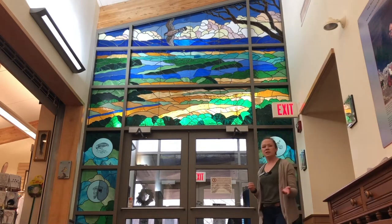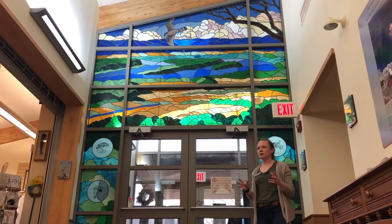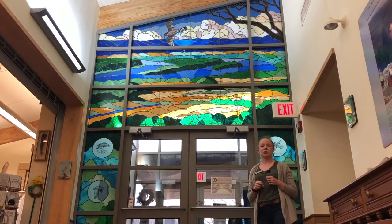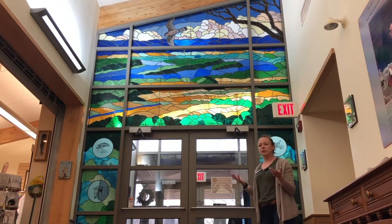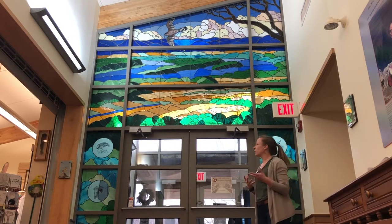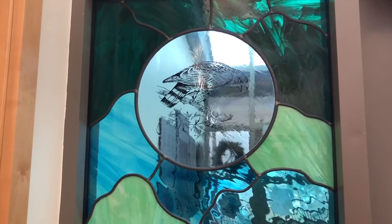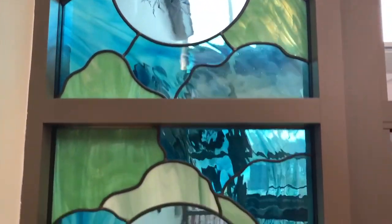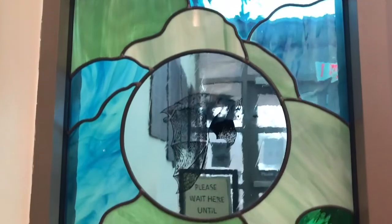And then Bob, when he was done, he felt like there was a little pop that it needed. And so the Cooper's Hawk that you can see all the way at the top shooting across the sky, that's what Bob felt really drew the piece together and gave it life. The design also features some of Ned's original pen and ink illustrations, anywhere from hawks to turkeys to raccoons, deer, and grouse.